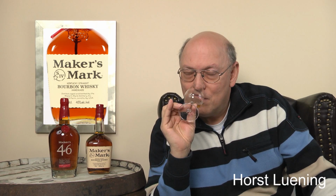There's a first aromatic note in it, which a lot of bourbon whiskies carry. It's not too strong. And then vanilla and honey develop. It's a sweet one. Caramel, toffee, sweet, and vanilla. Very pleasant.